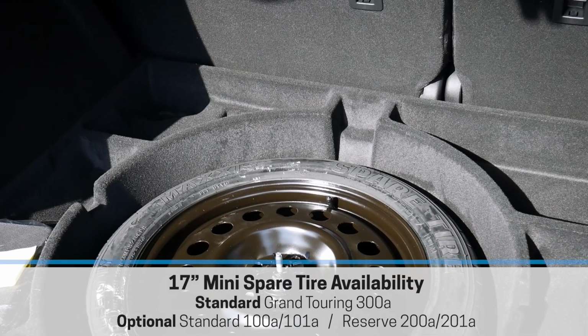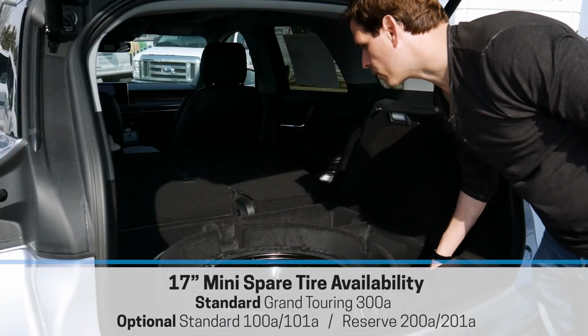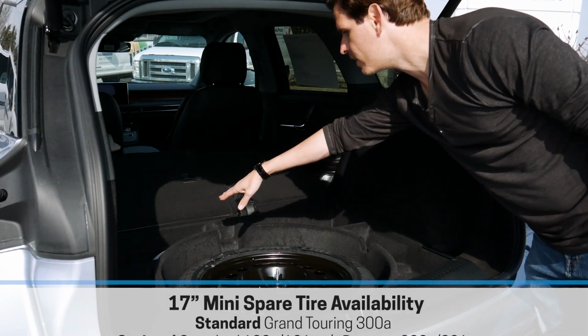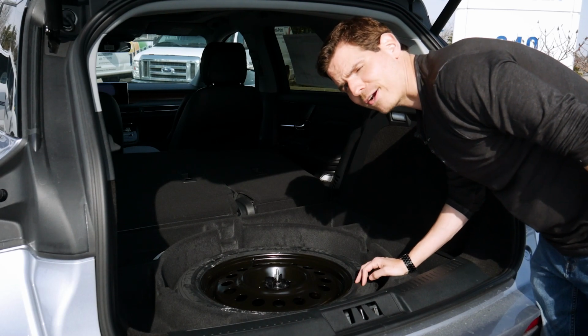We've got our mini spare tire that's optional inside of the Corsair. We've got some storage trays on the left and the right hand side, and then we've got our little spigot along the very top. So if we ever need to fill up using a jerry can, that's where we're going to make it happen.